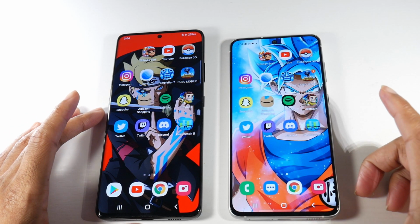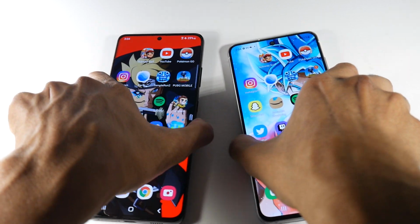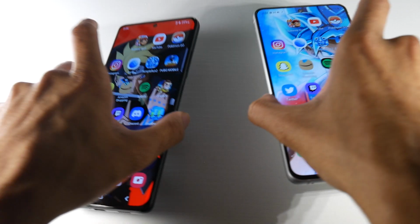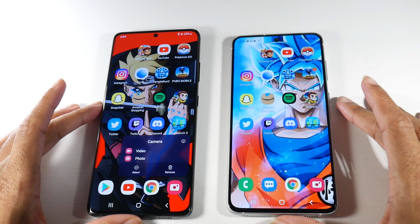What is up, guys? Today we've got a full speed test camera comparison, and we're going to be checking out the speakers for the S21 Ultra and the S21 FE. Both of these phones have the Snapdragon 888 processor.